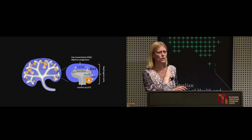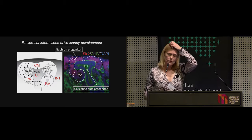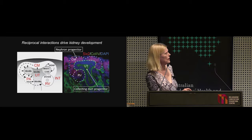And so every time you branch, you make more of these, and you get more and more branches, and you get more and more nephrons. And that's great. It's wonderful that it works so efficiently. Here again is a tip coming in. And here you can see in pink that cap mesenchyme marked by this gene here, SIX2. And here's a nephron that's just formed.